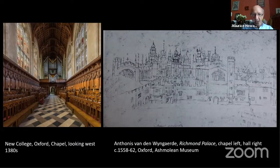At the first, and here I show you a detail of the drawing of Richmond Palace, one of the first of the Tudor palaces built by Henry VII, Richmond Chapel, as you can see it here with the chapel on the left, the big building on the left here, let me point to it, and standing alongside the hall on the right, that first chapel was said to be largely of stone. And in terms of a building type, it was rather common across various functions.